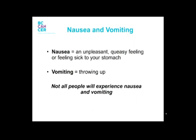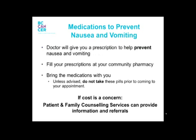Nausea and vomiting. Nausea is an unpleasant, queasy feeling or feeling sick to your stomach. Vomiting is throwing up. Not all people will experience nausea and vomiting. Your physician will prescribe anti-nausea drugs to help prevent nausea and vomiting.